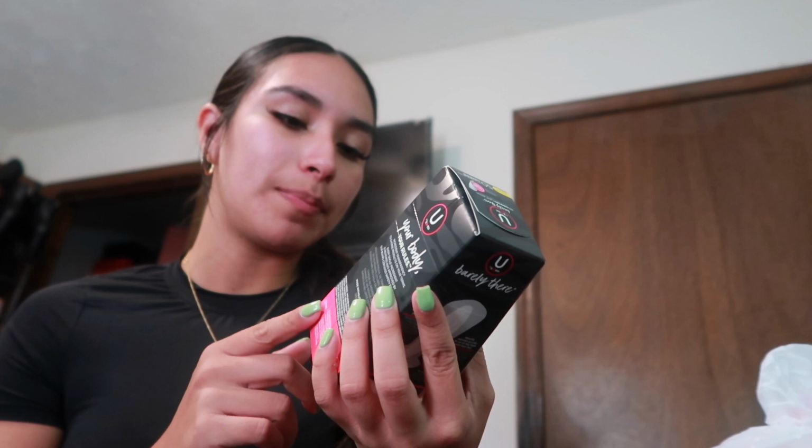These are perfect for, obviously, thongs, but, like, since I go to the gym, and I know a lot of girls wear thongs at the gym, these are perfect so that you don't have to, like, be uncomfortable in regular thongs. I just like these. They're a lot better.